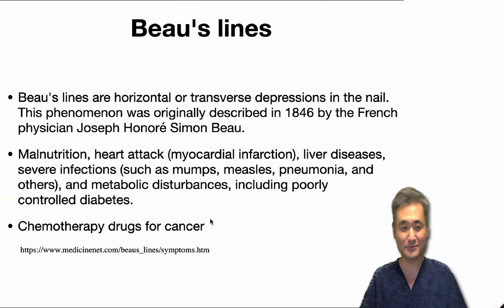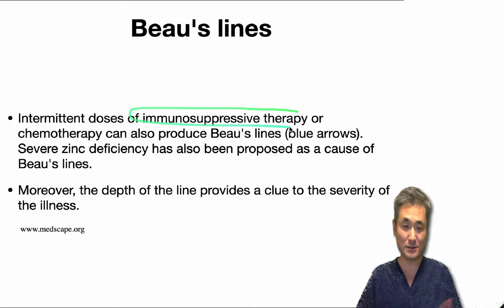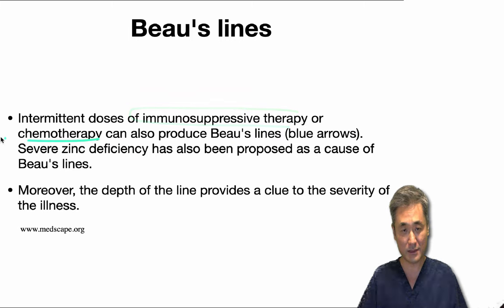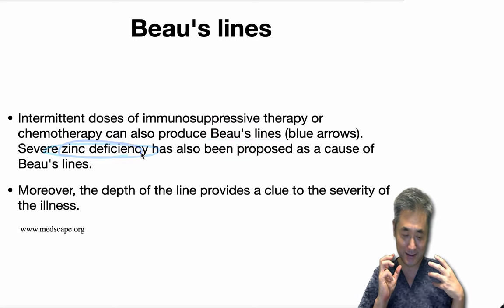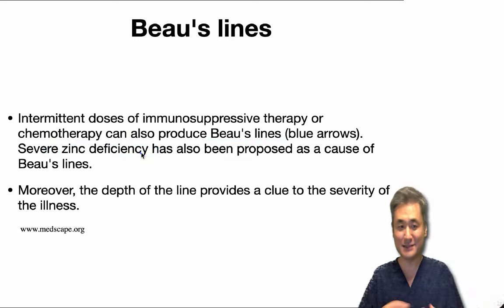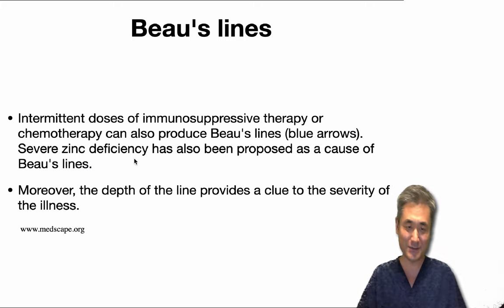chemotherapy. Intermittent doses of immunosuppressive therapy, like for transplanted organs, and chemotherapy can make a Beau's line, and also zinc deficiency. What was induced by zinc deficiency? In the color, white spot? Yes, thank you very much. It causes a Beau's line. So zinc deficiency is kind of a wild card too.